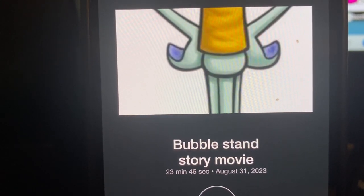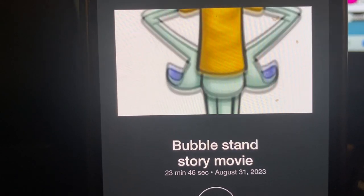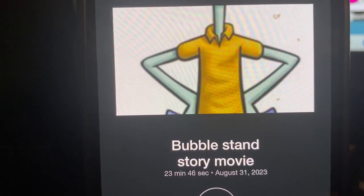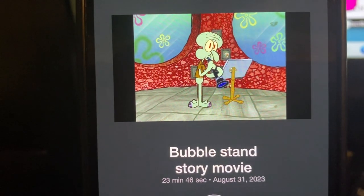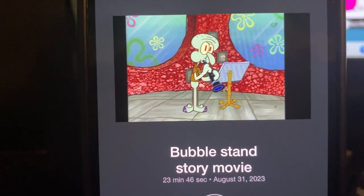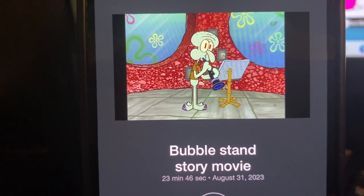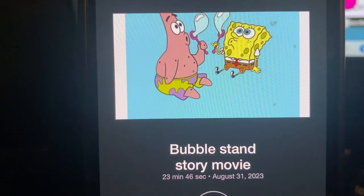And a really very big, humongous, gigantic bubble went inside of a very big, humongous, gigantic bubble. It is really very big and huge. It went up in the sky in the clouds. But poor SpongeBob and Patrick are really very surprised. They say Squidward. SpongeBob and Patrick are saying Squidward together.